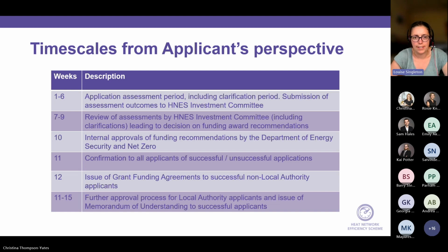So that takes a couple of weeks, and then there's a period of internal approvals. So it has to go to the minister to approve, because this is obviously quite a large grant. We will then, hopefully by week 11, be able to confirm to you whether or not you've been successful in getting funding. For non-local authority projects, at that point, we will then start putting together your grant funding agreement. So that's your legal contract, essentially, to say this is how much you've been awarded and these are conditions of funding. And then you'll have a couple of weeks to sign that document.